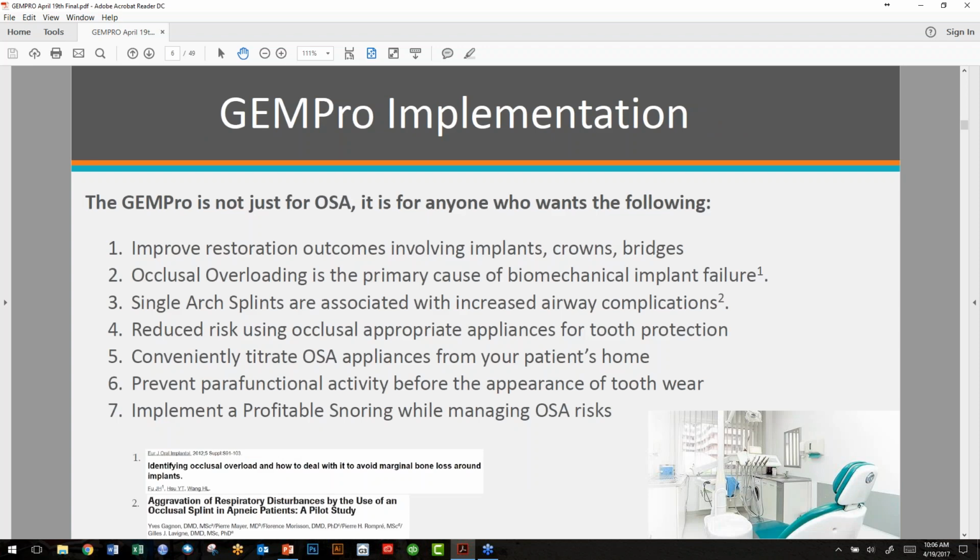Okay. Implementing the GEMPro. So the GEMPro is an instrument. It's a dental instrument that we've created, and essentially DDME for 7 years now have been partnering with dentists on treating patients diagnosed with sleep apnea using oral appliance therapy.